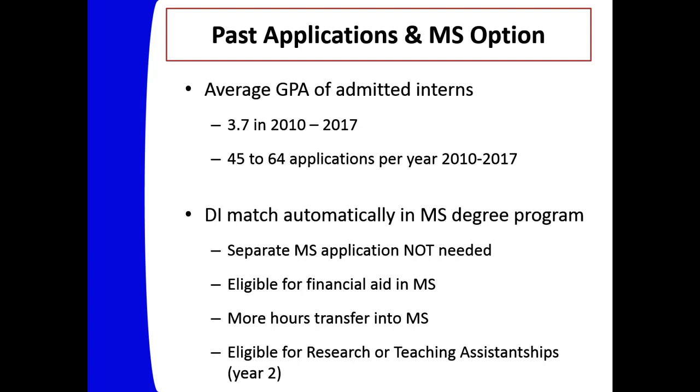And then a really nice feature is that if you do match to the dietetics internship, you're automatically admitted to the master's program. So there's not a separate application once you get into the program. What this does is, if you're degree seeking, it allows you to be eligible for financial aid during the internship program. It allows more hours to transfer. If you weren't a degree seeking student, you could only transfer 6 hours into the master's, whereas you will have 14 hours to transfer. And then during year 2, it also allows you to be eligible for GTA or GRA positions, which also allows for some tuition reduction or waiver.